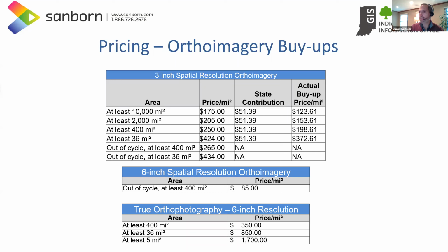So yes, you heard the introduction slides. Let's get to the pricing, which you're all interested in knowing about. I'm not going to read off all the numbers. I'm going to let you look at the slide. This will be available for later as well. Basically, you have the area column, the price per mile column, and the state contribution. The state contribution is the cost that the state has for the base 6-inch product. That value is $51.